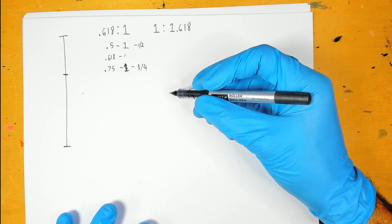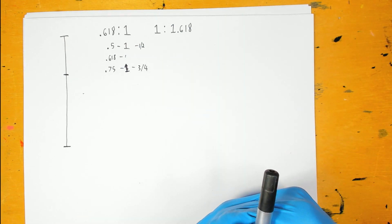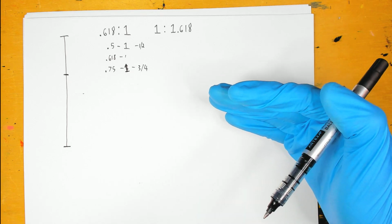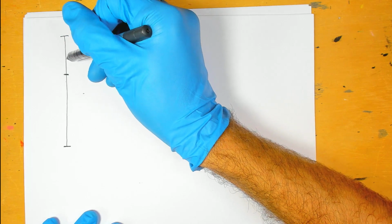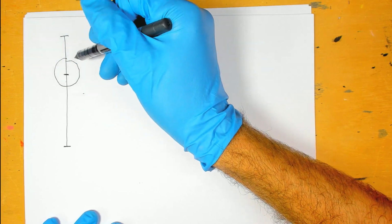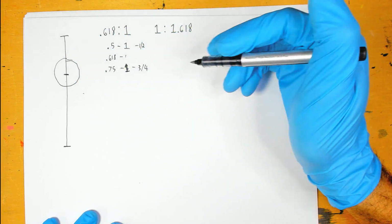And the reason this is important for us is that this is just, for some reason, the most aesthetically pleasing ratio. We mentioned before, it feels weird if something's halfway, but it feels good if it's a little bit up further than halfway. This is why. That's why in a picture, you want it to be bumped up a little bit.